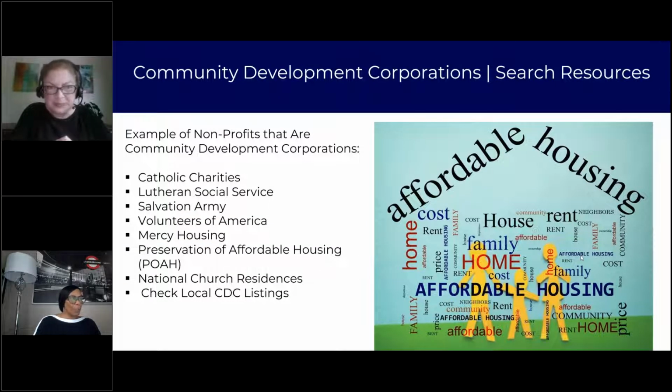Community Development Corporation, a lot of people don't know what they are. They are nonprofit community-focused entities whose mission is to support their affiliate city neighborhoods with a range of programs such as affordable housing, economic development, safety, and social services. CDCs, their focus is the development of affordable housing. That's their goal. And below are some of the largest nonprofits that provide affordable housing.